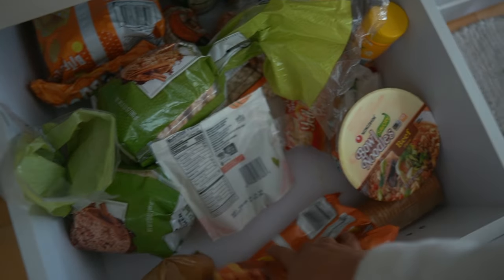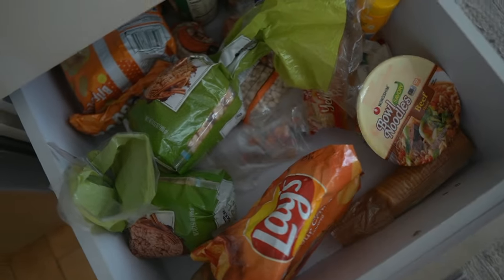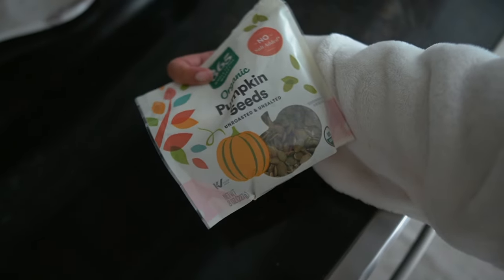Okay, I'm gonna have one of my favorite snacks. This is my little cheeky snack drawer. There's barely anything in it, honestly. But this is one of my favorite healthy snacks when I want chips or popcorn.